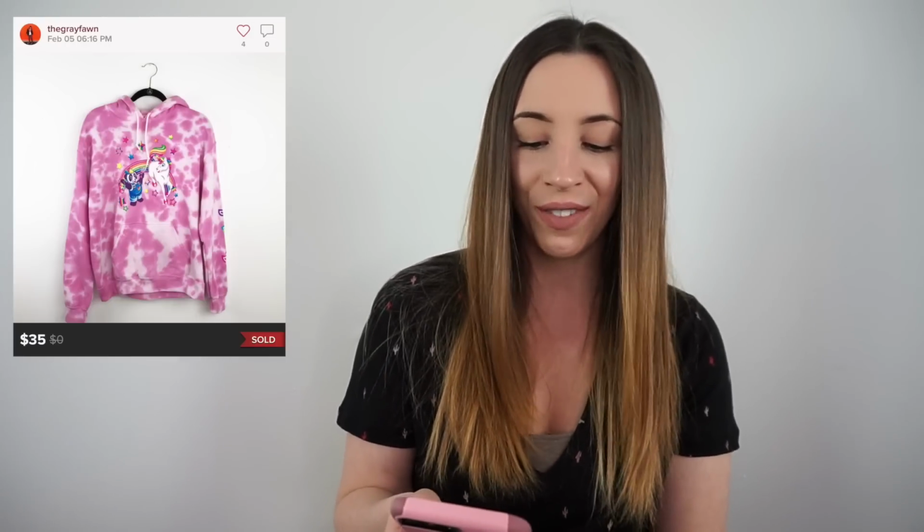Next up was a Lisa Frank. A lot of you guys were really interested in this hoodie. I posted it on Instagram. It sold for $35. I bought this at the bins, and it literally sold in seconds when I listed it. A lot of people were waiting on it. That was a really cool sale. That was probably one of my favorite sales this month, just because of how fast it sold.